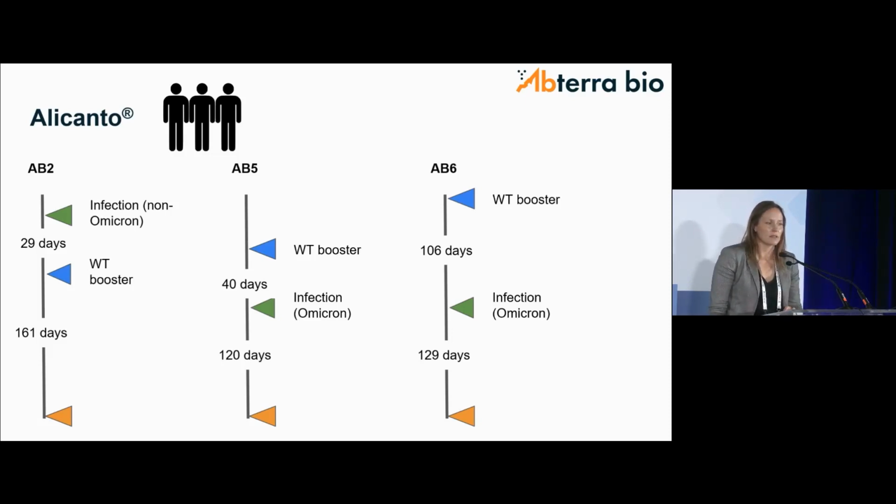The other thing to note is that we know that AB6 didn't actually have seroconversion after their immune response, so there was no IgG to the virus after their boost. So the infection with Omicron was sort of like a prime, not necessarily like a boost of a previous response. And blood was taken 3 to 4 months after their last exposure to the virus, so it was quite a bit after their infection or vaccination.